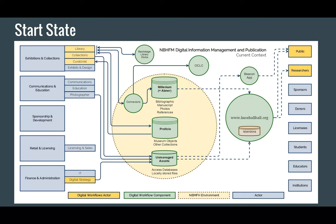The people in blue on the left are disconnected from the DAMS, from access to the digital assets. The people who did have access are in yellow. So library collections, the curatorial people, and digital strategy did have access, but nobody within the institution who might have the ability to cultivate relationships with the people they reach, on the right, had access to these.